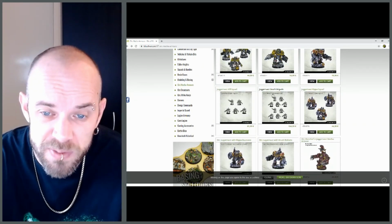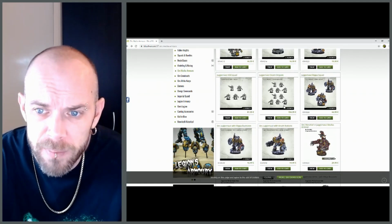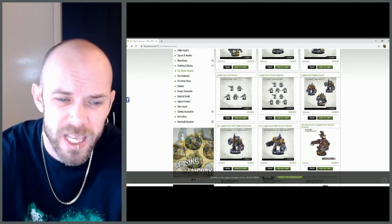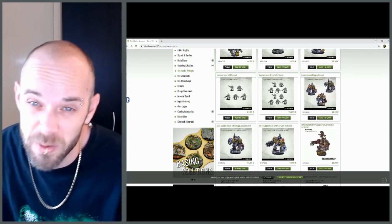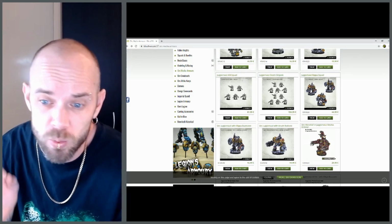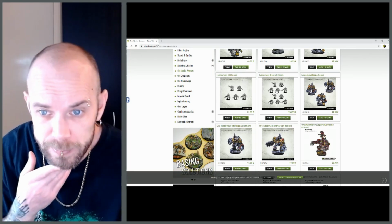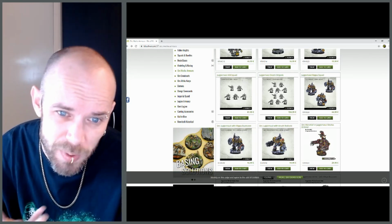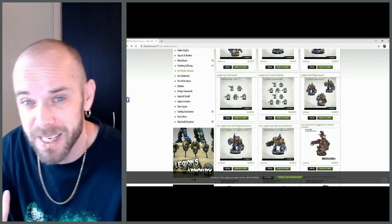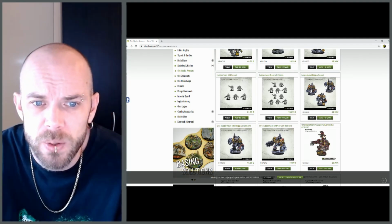You've got a squad of 10 for 155 euros there. I won't do the maths on how much it would cost to get 10 GW ones and compare the price. I think in terms of pricing, they're around the same level. But what you're getting here is really, really highly detailed resin miniatures rather than a plastic kit. I prefer working with plastic. I would always prefer plastic over anything else if I had the choice. But there's some things you can't always get in plastic.